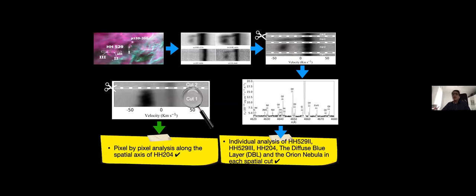So this is how we work with the UVES spectra. In the first image, we have the position of the UVES slit. We reduce the observational data in order to obtain the two-dimensional spectra. Then we isolate the different kinematic components by cutting the 2D spectra. In this case, HH 529 II is in cut 2 and III is in cut 3. And we finally obtain one-dimensional spectra with emission from the Herbig-Haro object, spectrally separated from the main emission from the Orion Nebula due to their different radial velocity and our high spectral resolution.